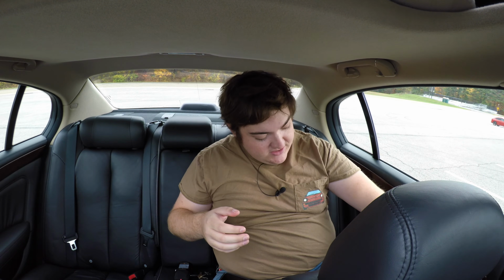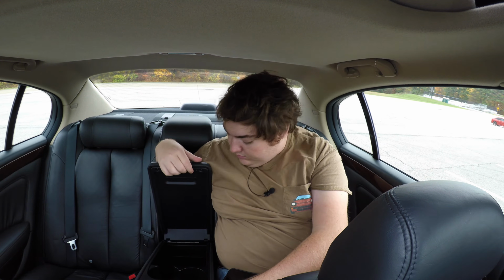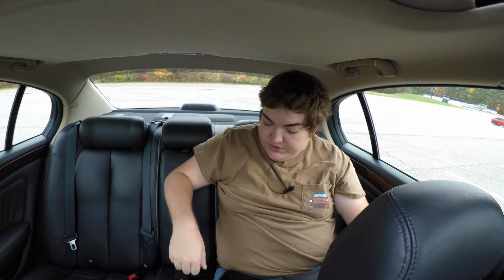Honestly, I don't get that many amenities back here. I do obviously have power windows. I have ashtrays in the door as well. Very Japanese luxury there. In the center, I do have a fold-down armrest, 2 cup holders, big storage container in here, which is really, really nice.